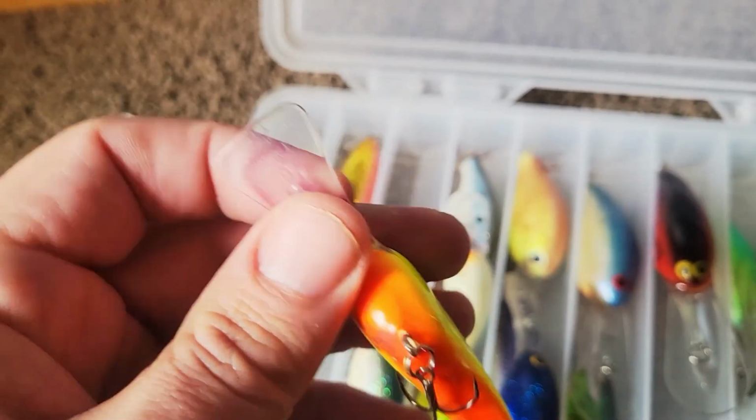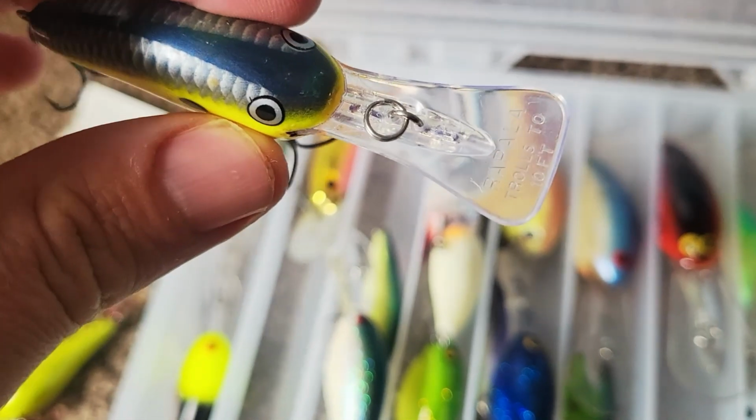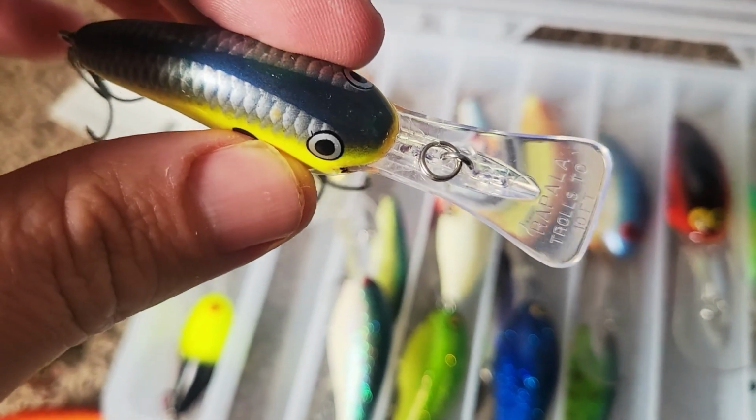Decent color. You know, this is a very similar style to the DT Flat series, but in a Trolls 2 10-footer.